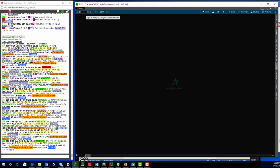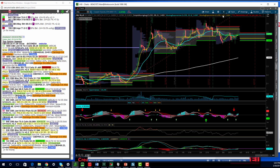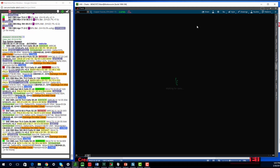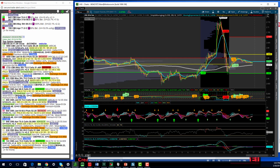Copper was really strong in the day, but kind of gave back some of those gains. So if you look at the copper, it did fizzle out. I don't really like that candle too much, but it was really well bid here pre-market. Yeah, this is the move in copper, and then all of a sudden it retraced the entire move. So we'll continue to watch copper. A couple other signals for the day.